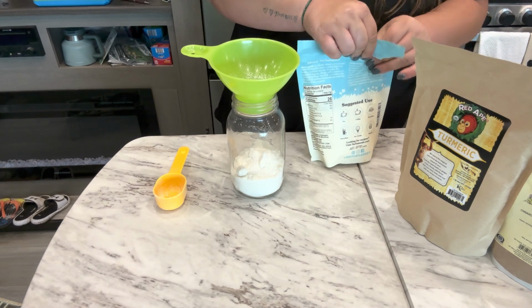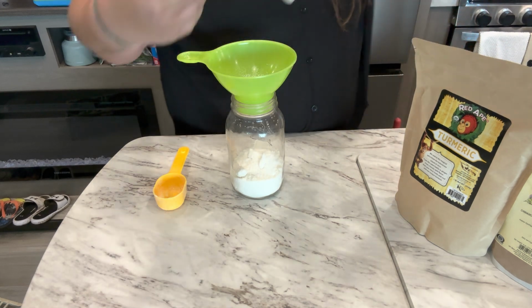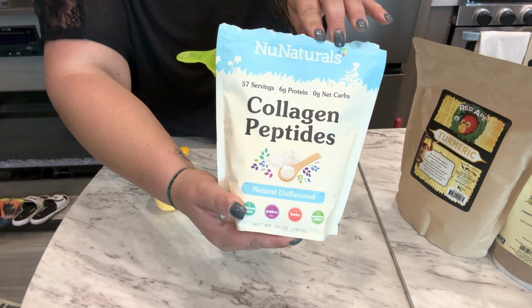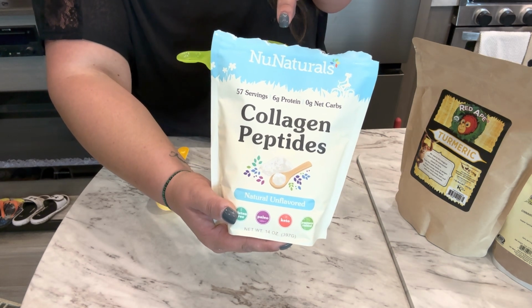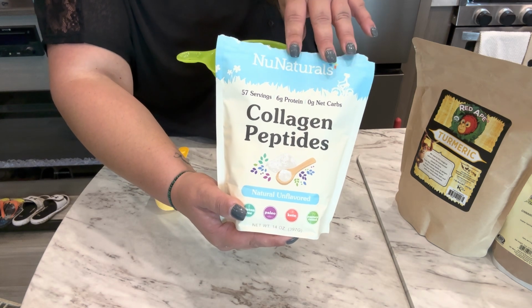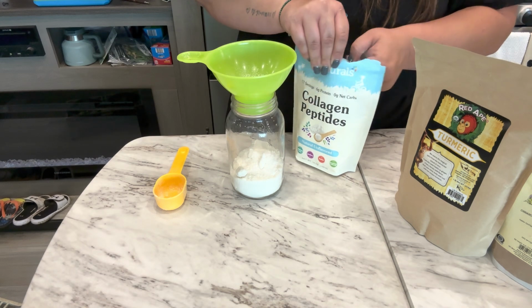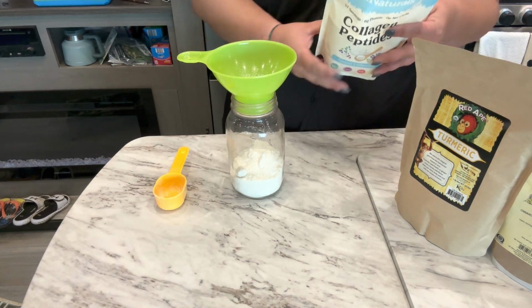All right, next we are going to be adding in our collagen. I get most of these ingredients from Azure Standard. I'll link them down below, but I'll also try to link some Amazon links with this stuff for you guys as well, just to make it easier. The collagen is optional, but it does have tons of health benefits.